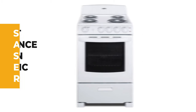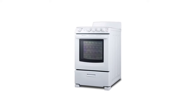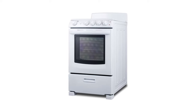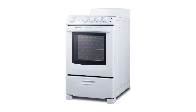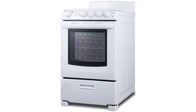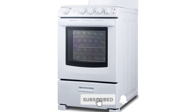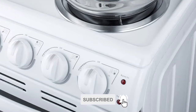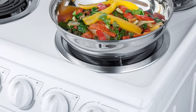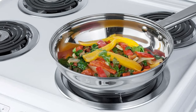Summit Appliance brings outstanding value to small kitchens with fully featured electric ranges in 24 inches wide fits. This Summit Appliance Slide-in Electric Range is designed for 24 inches wide spaces. It includes one 8 inch and three 6 inch coil burners that have removable chrome drip pans for easy cleaning. For added safety, each coil is equipped with a sensor that will automatically cycle the element off if it reaches dangerous flashpoint temperatures. Heating will resume automatically.